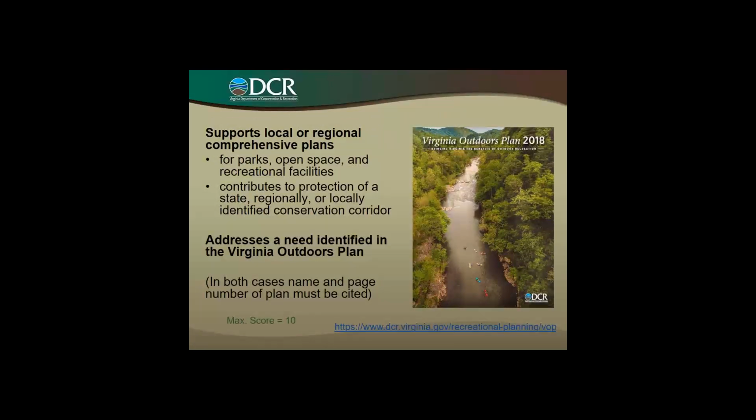So then the next step is whether it supports local or regional comprehensive plans. So you do need to cite any local regional plans, and please do provide the page of that and a link to it or a screenshot from it, whatever you're able to provide. So whether it's generally discussed or whether it's specifically discussed does make a difference in the scoring.